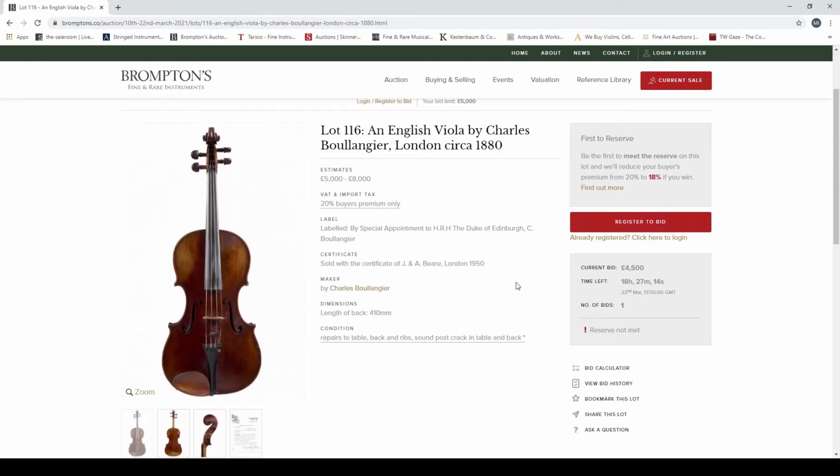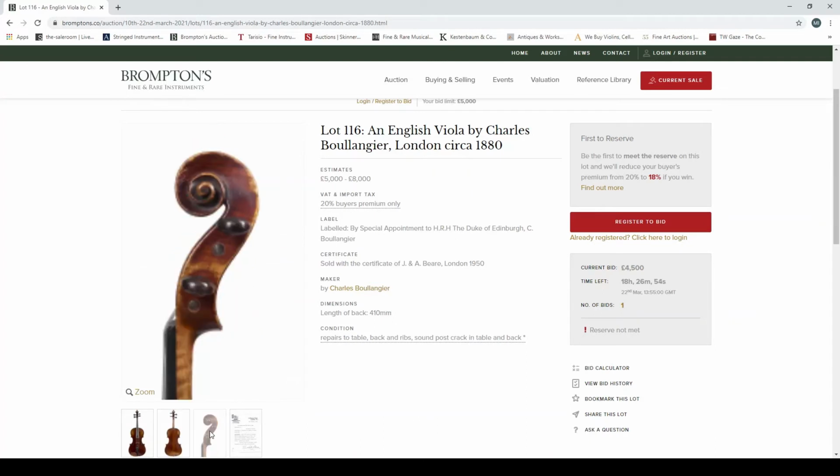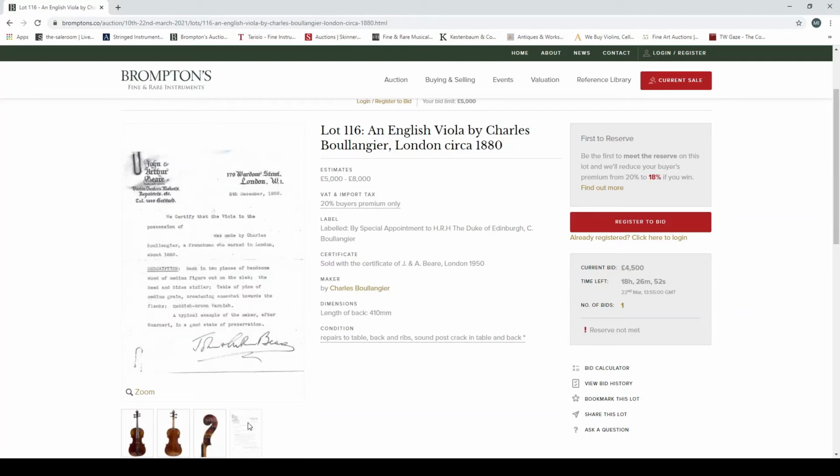An English viola by Charles Boulanger, London, circa 1880. Labelled by special appointment to His Royal Highness the Duke of Edinburgh. Sold with a certificate of J&A Beare, London, 1950. Sound post cracking table and back. There you go. Charles Boulanger, a Frenchman who worked in London about 1880.